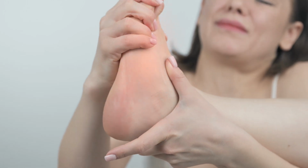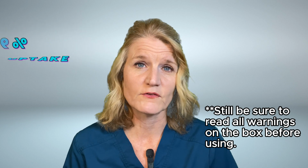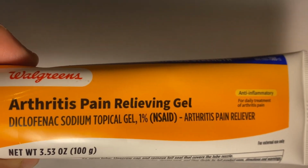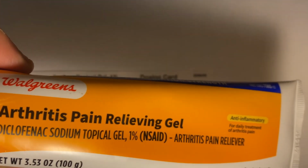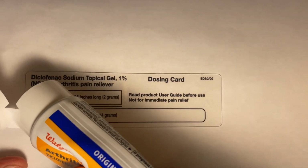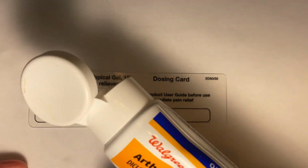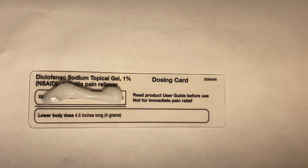It only has a 6% systemic uptake, so that means the side effects are extremely minimal and rare. One shouldn't use Voltaren gel if you're allergic to any NSAID like ibuprofen, aspirin, naproxen. You can get generic Voltaren gel called diclofenac at Walgreens or Walmart. It comes with this dosing card, so you just squirt it out there on the upper body. I use the upper body since the foot's so small, and that'll give you 2 grams to put on your foot.